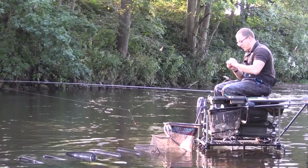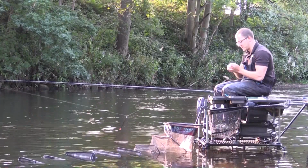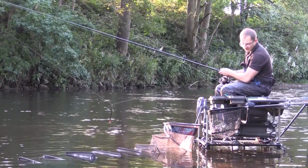So I think what we'll do now, we'll carry on, keep switching up between the double maggot and double caster, and see if we can put a few more quality fish in the net.